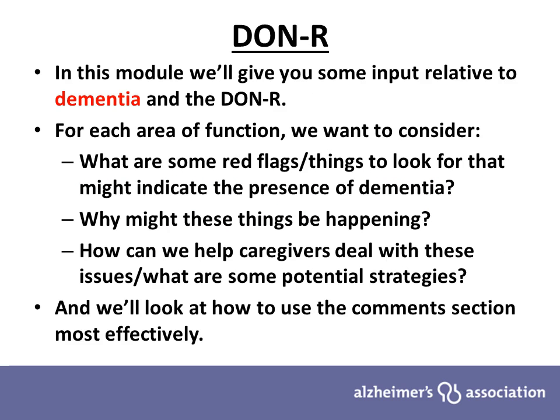And in this module, we'll give you some input relative to dementia and the DON. So for each area of function, we're going to look at and consider what are some red flags? What are some things to look for that might indicate the presence of dementia? Why might these things be happening? And how can we help the caregivers deal with these issues? What are some potential strategies that might help them? And finally, we'll look at how to use the comments section of the DON most effectively.